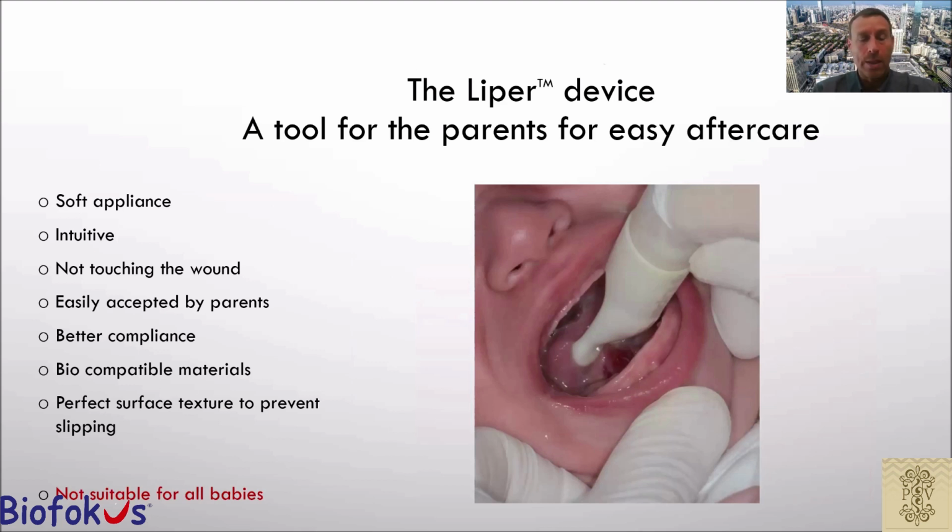The parents easily know how to use it. It is not supposed to be touching the wound. I don't want to interrupt the healing process in the wound. And like I said, it's easily accepted by the parents, so I get much better compliance. It's made of biocompatible materials and has a perfect surface texture to prevent slipping. And I must say, it is not suitable for all babies. About 90-95% of them can use it, but not all of them.